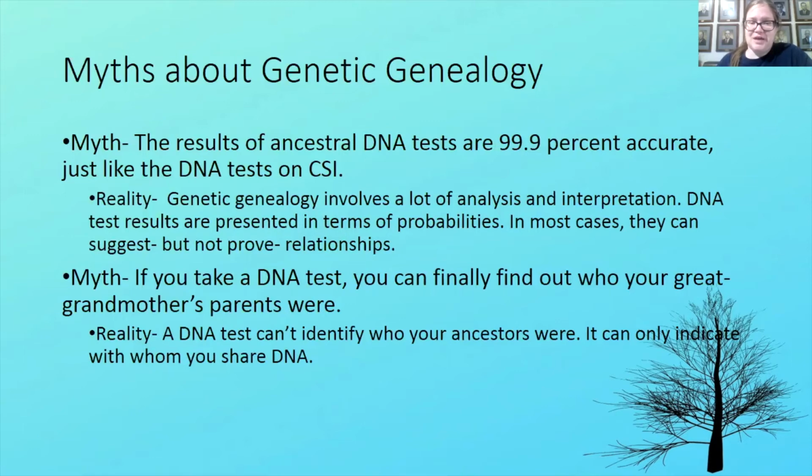There are current problems with genealogy DNA testing. There's something called the Scandinavian problem, where everybody comes back saying that they're Scandinavian or have a little bit of Scandinavian in them. But it involves a lot of analysis and interpretation, and they can suggest but not prove relationships.